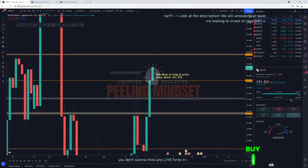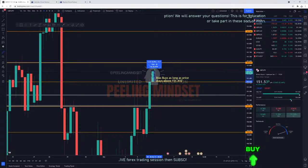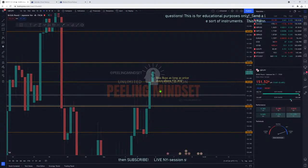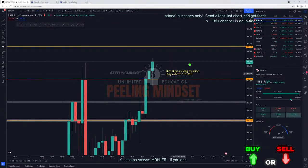A lot of traders out there must have taken a trade right here after this hourly candle flip, and they must be in about 13 pips in profit too. But we are a little bit late in the market today. But it's all right. It's definitely all right.